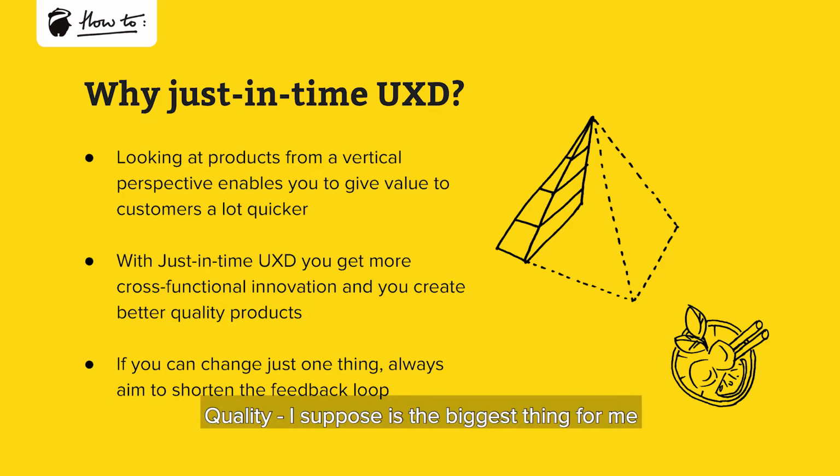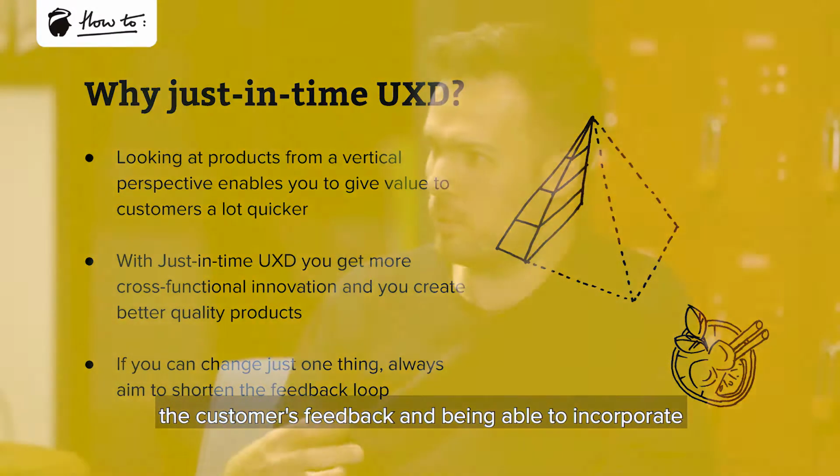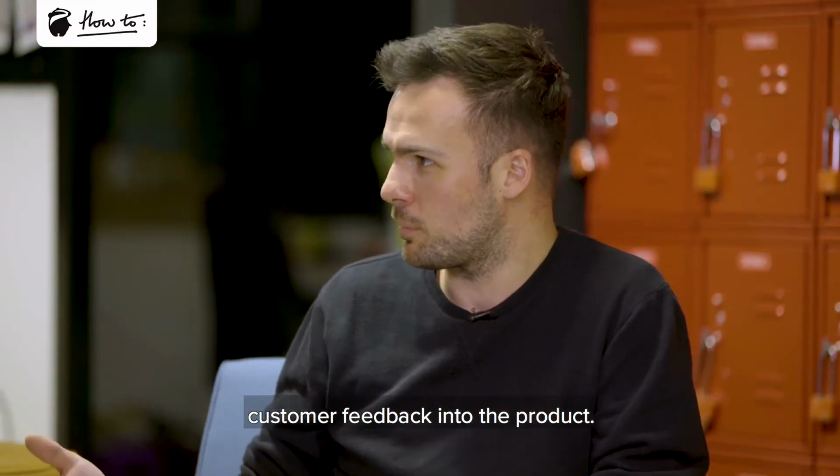Quality, I suppose, is the biggest thing for me, and for you as well, making sure that the users always have a quality product at the end. And the quicker feedback loops that we've talked about, not only in iterative development, but from the customer's feedback, and being able to incorporate customers' feedback in the product that comes out at the end. Yes. Perfect. Brilliant.